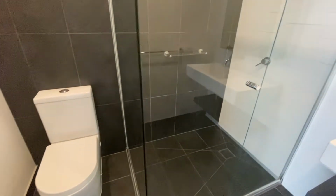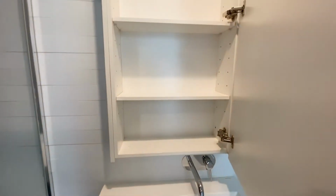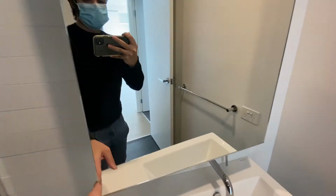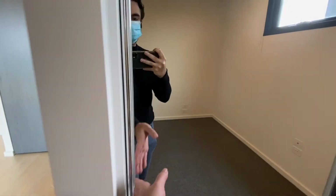The bathroom with a large shower and lots of storage behind the mirror. The bedroom with a built-in wardrobe.